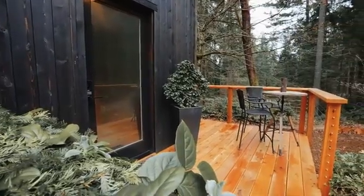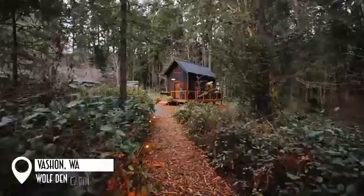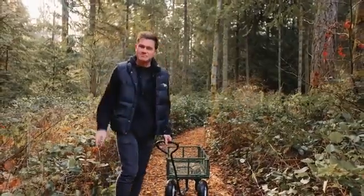Whenever you arrive on the property, you'll park your car at the beginning, and then you have about a 300-foot pathway through the beautiful nature right here with your cabin right there at the end. They also provide a wagon right here for you to store your luggage as well, which is amazing. Let's go check out the cabin.